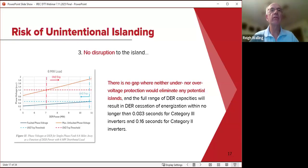Okay, the third ingredient is that there has to be no disruption to the island. And as I mentioned previously, almost all feeder drops are caused by a fault. While large rotating generators can potentially support the system voltage during a fault such that the DER does not trip due to the resulting voltage, inverter DER are a weak constant current source. Faults must have an impedance small enough for the utility protection to detect in order for the feeder to be tripped. Given that constraint, a fault will either cause an inverter DER connected to the feeder to trip or cease energization in a small fraction of a second, either due to the resulting undervoltage on the faulted phase or overvoltage on the unfaulted phase. This is true for all but the most extreme examples of distribution circuit topology.